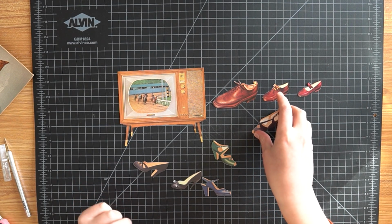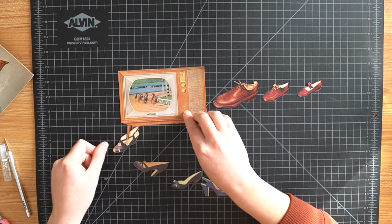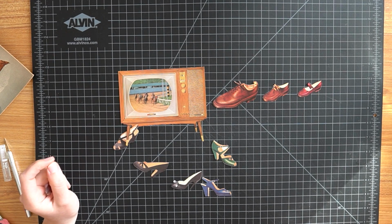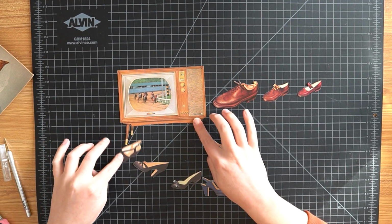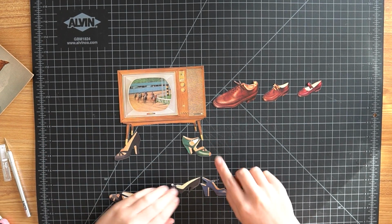And once I get all the straps cut out and the feet look like they're actually slipping into the shoes, I think we're gonna have a winner. But I think we should only do one on each side. I think it would be too much if we try to do too many shoes per side. So we're gonna do that one and this shoe.